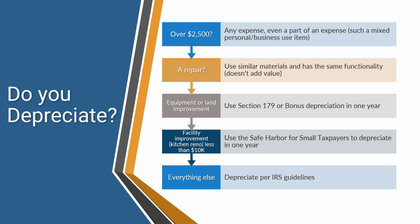Second, is it a repair? A repair can't add value, so it needs to be of similar function and materials. For example, a provider replaced the wood on their deck where it was rotting, and they replaced it with new manufactured products. Is the material better? Yes, but it's basically the same function that the wood had.